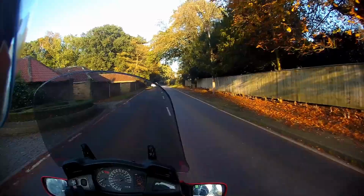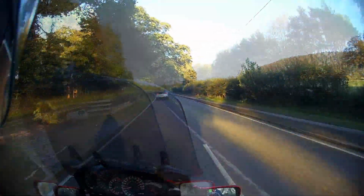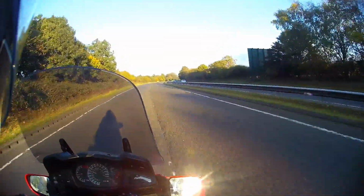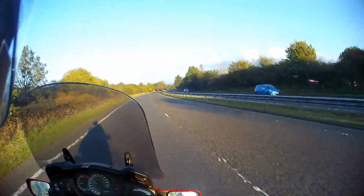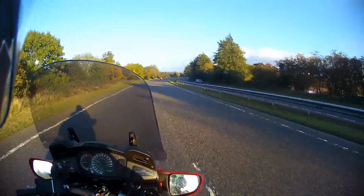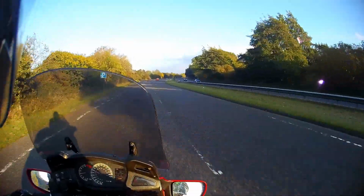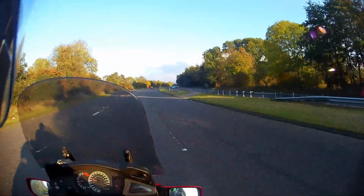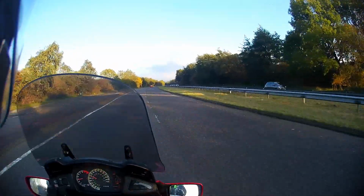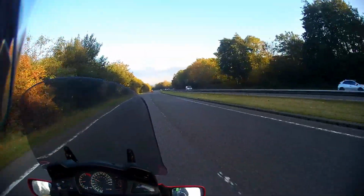This is Pinchingthorpe, folks. There used to be a branch line that ran through here. I'll stick at the speed limits, I don't want to go too fast. Just a nice casual ride home this. Stick at 70. I do feel better for having ridden those roads.